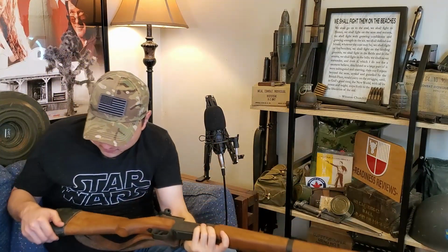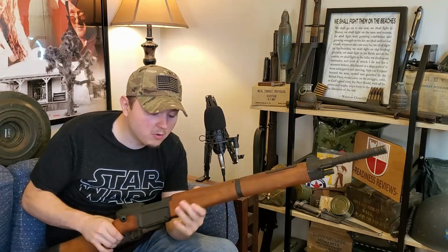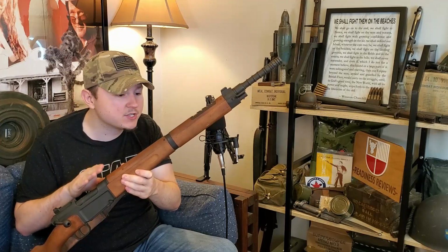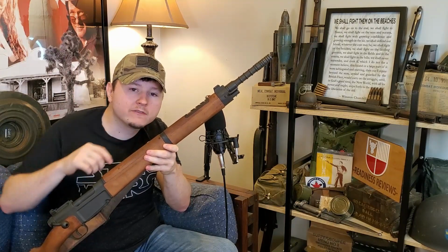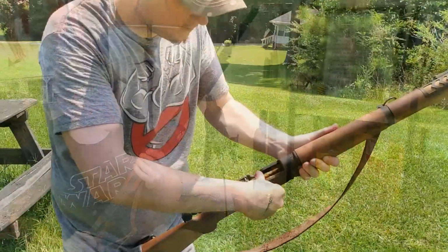It does still have the military acceptance stamp on it, but it is a little bit light. So I'm thinking maybe this stock has been sanded on a little bit, but I really don't know because when you look at it, it doesn't have any rounded edges. Everything is nice and square. The wood is still very proud of the metal. So if it was sanded, it was very light. It almost appears just to be unfinished.